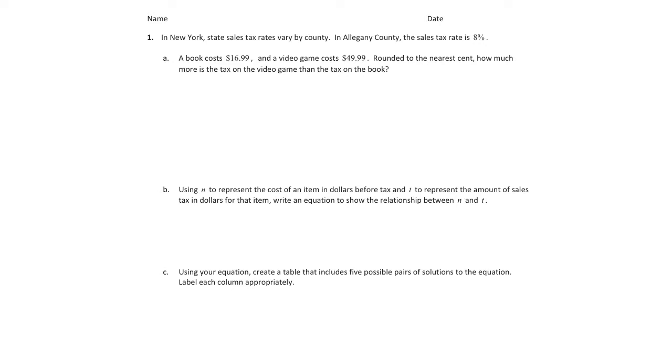A book costs $16.99 and a video game costs $49.99. Rounded to the nearest cent, how much more is the tax on the video game than the tax on the book? So what we need to do is find out what 8% of $16.99 and 8% of $49.99 is. So we can use the equation quantity equals percent times whole.